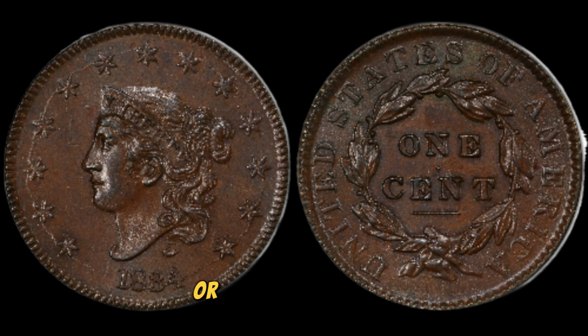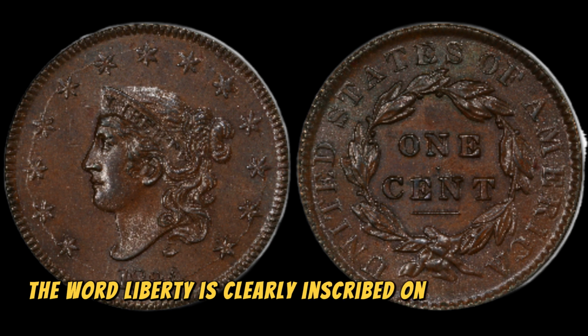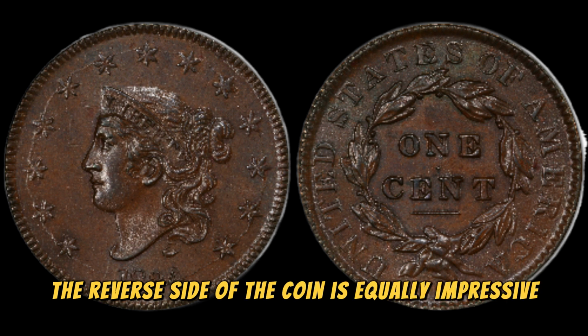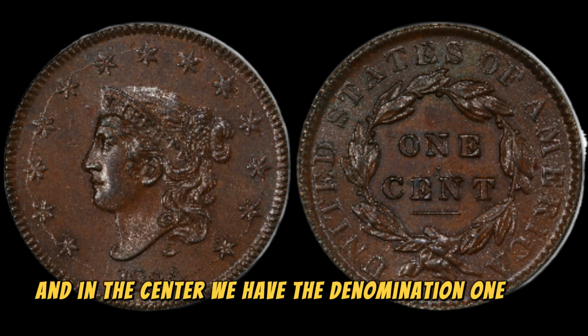On the obverse, or front of the coin, we have the beautiful bust of Liberty, framed by 13 stars representing the original colonies. The word Liberty is clearly inscribed on the headband. Below, you'll find the mint year, 1834. The reverse side of the coin is equally impressive. You'll see the inscription United States of America surrounding a simple but striking wreath. And in the center, we have the denomination, 1 cent.